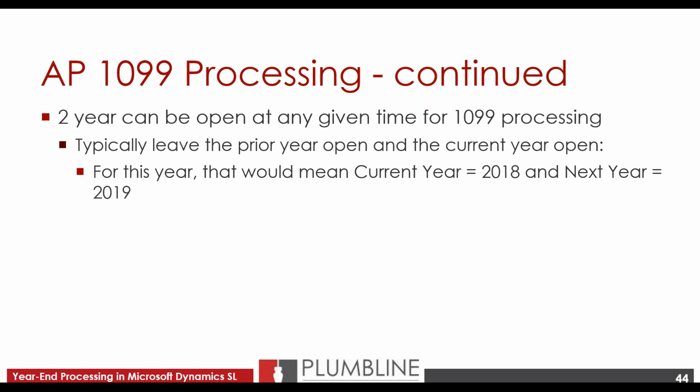Printing 1099s, there's ability to print those forms for either of the 2 open years. The oldest year is the one that it defaults to. So if we had 2018 and 2019 as the 2 open years, by default, the 1099 form report would try to print for 2018. There's an options tab I'll show you here in a bit. We have to select the next 1099 year, so it reads the later of the 2 years.